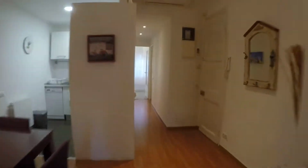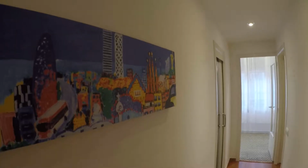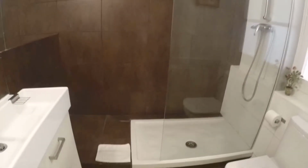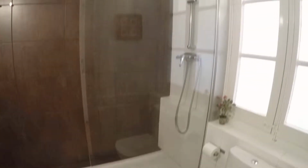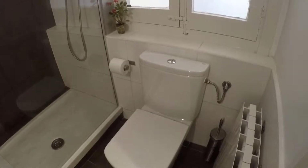We continue here, this is a Barcelona picture, and here we have the bathroom. Here we have a sink and a very big mirror. You have a shower and a toilet. There's a window that goes to the studio.